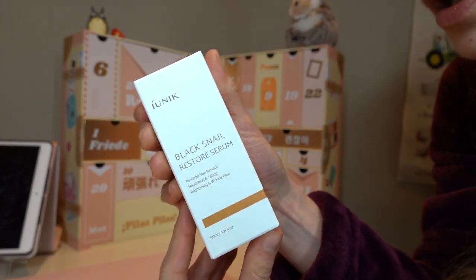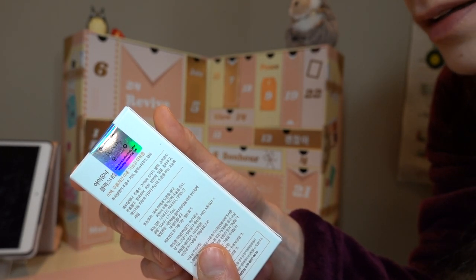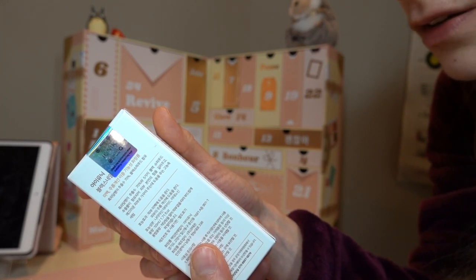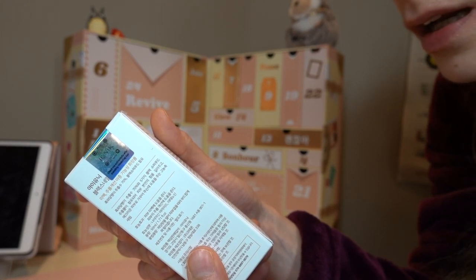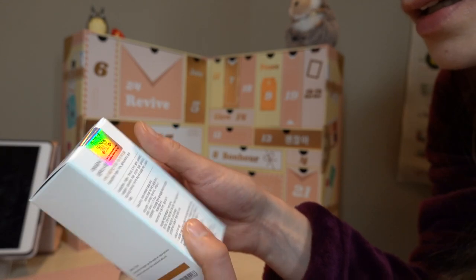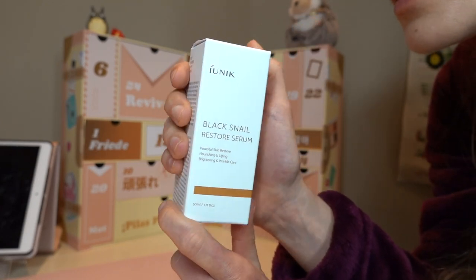This is their Black Snail Restore Serum. I wonder how this compares to the COSRX Snail. This one also has licorice root, which is anti-inflammatory, and it's got soybean ferment, which can have a skin brightening effect, and it's got centella and niacinamide. Cool. This looks promising. I'm not seeing anything. It has rose fruit oil. It's technically fragrance. It has geraniol in it, so if you're allergic to fragrance, you might cross-react. But otherwise, this kind of looks promising.